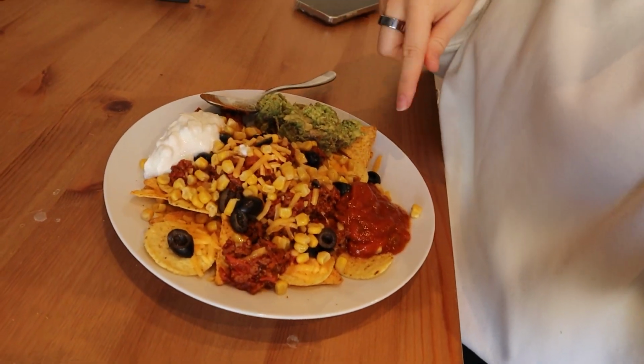Okay, it's a piece of onion. Wow, that was so close to staining my white top. So it's brunch time now, the nachos are done. They look so good.